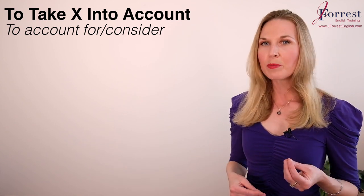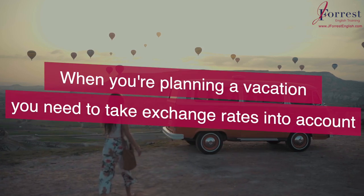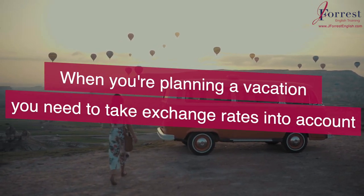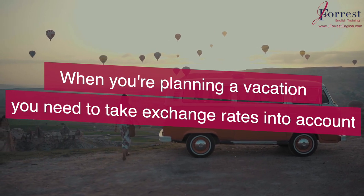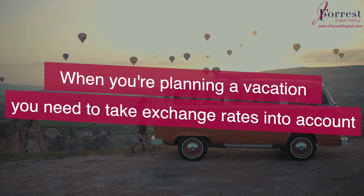Number six, to take X into account. X is something, a noun, and that simply means to account for or to consider something. For example, when you're planning a vacation, you need to take exchange rates into account. The exchange rate, the time zone difference, the customs, the culture into account.